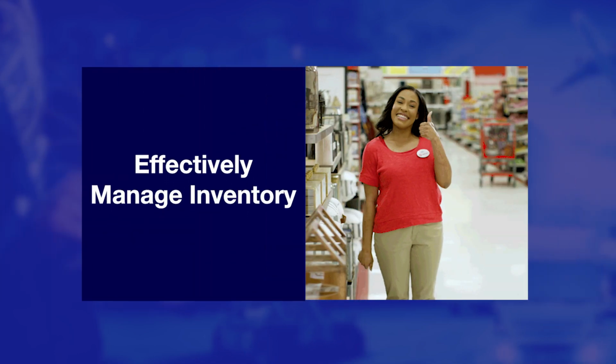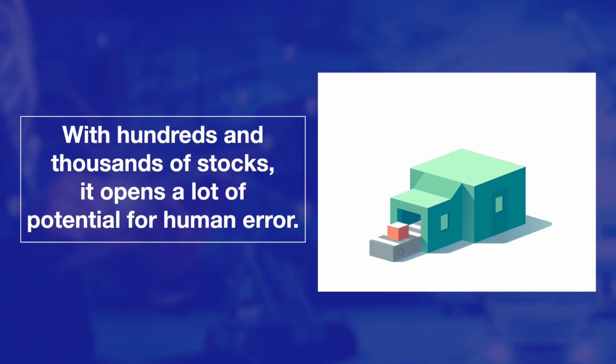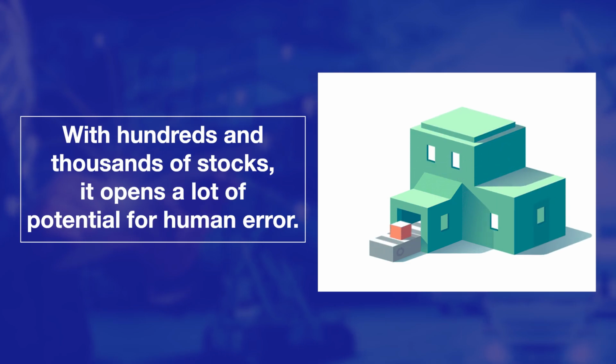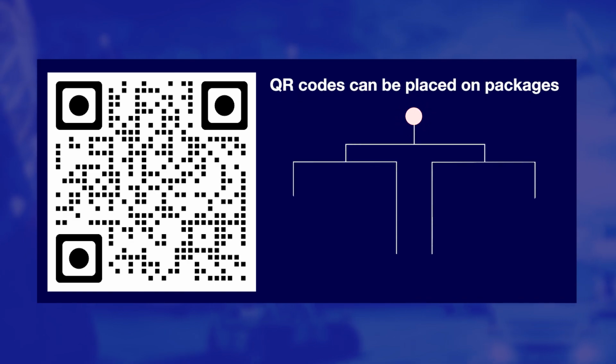Effectively manage inventory. Keeping track of what comes in and goes out of warehouses can be exhausting. With hundreds and thousands of stocks, it opens a lot of potential for human error. This is no longer the case with QR codes. They can be placed on packages and can be scanned to automate monitoring.